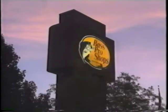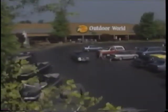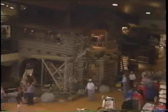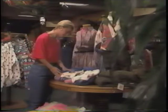Welcome to Bass Pro Shop's Outdoor World in Springfield, Missouri, also known as the world's greatest sporting goods store, the International Sportsman's Headquarters, and Missouri's #1 tourist attraction, where 3.5 acres of amazing sights and an incredible array of all types of outdoor gear and sporting goods delight every visitor, whether buying or just browsing.